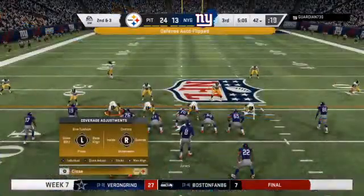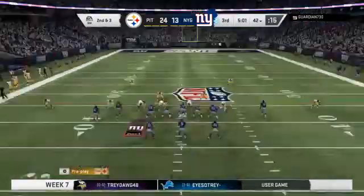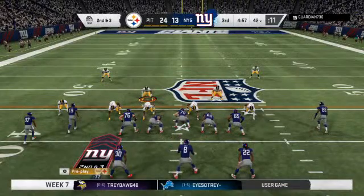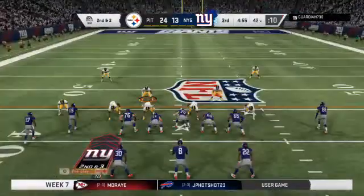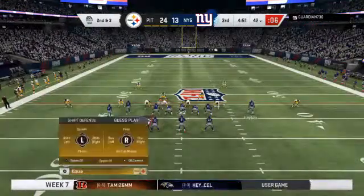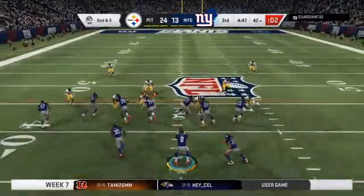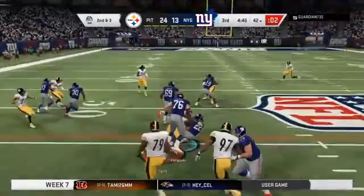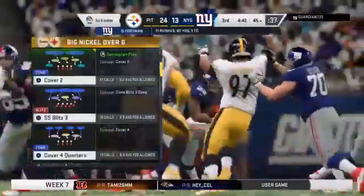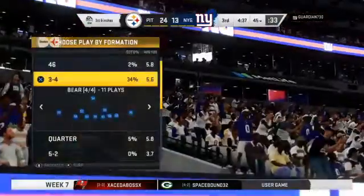So they'll come up after the gain of 7 on a 2nd and 3. Now Foreman. And 3 yards there takes him to the 45. Pretty good job defensively. Thought he was going to get it, but they knew where that marker was, and they stopped him just short of it.